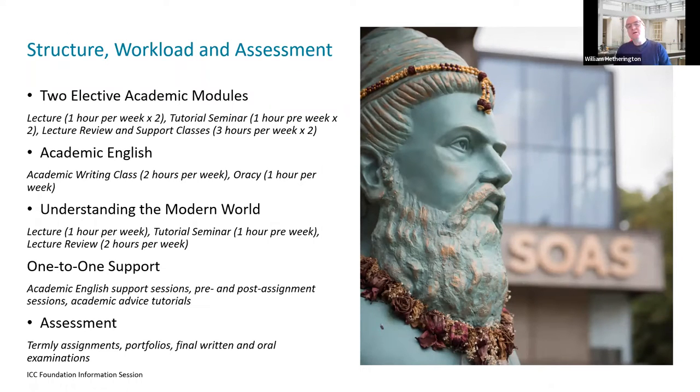In terms of assessment, with the academic modules, there are two termly assignments, so one assignment each term, and then there are written exams at the end of the year. And for academic English, students develop a portfolio of work, and they also have a written exam at the end of the year. So it's a combination of coursework during the year and then exams. And the split in terms of the mark is really 50-50. So for each of the modules, 50% of the mark is accounted for by the coursework, and 50% is accounted for by the final exams.